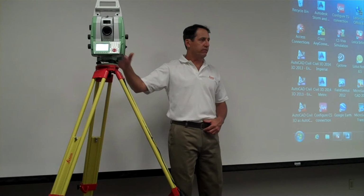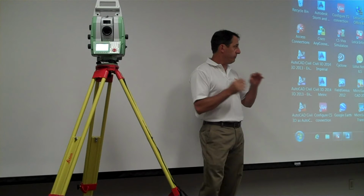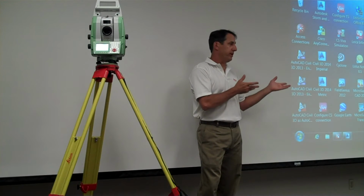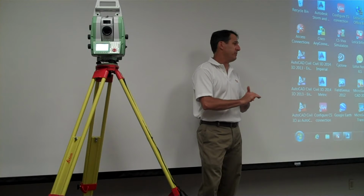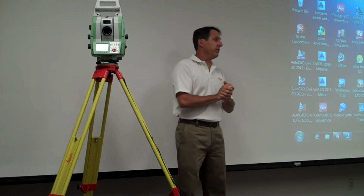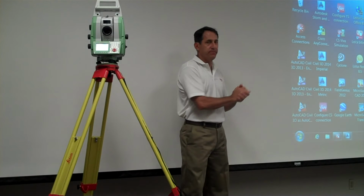It runs all of that data, brings it all together into one job file, one string of data in an XML format, and goes into Civil 3D, AutoCAD, Autodesk products with like 2 clicks of a mouse. I think the total process, after you've set up your project and your templates, is like 6 mouse clicks and the data's in. So we're streamlining getting 3-dimensional data out of the instrument from the field to the finished product, and then the drafters take over from there.